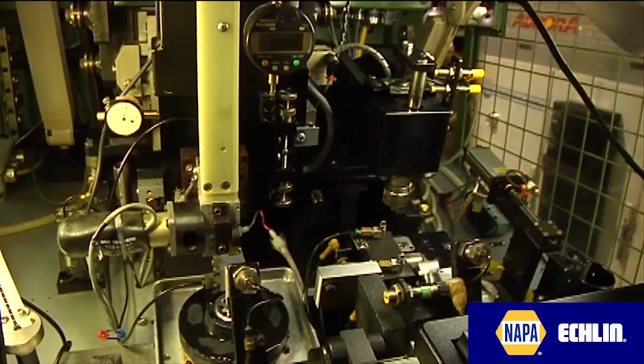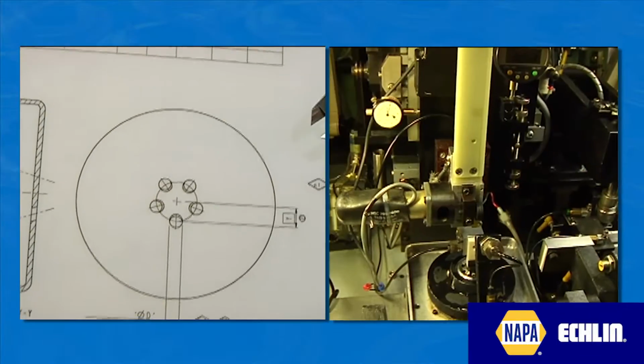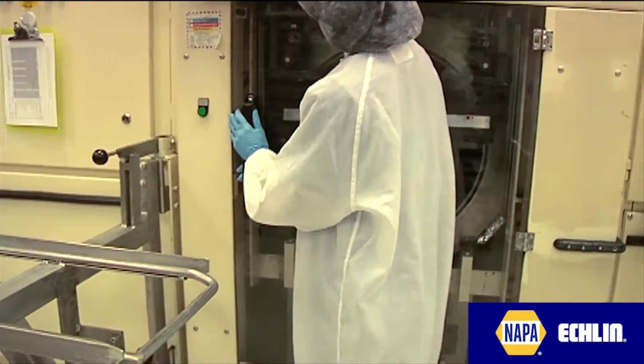together. In another area, we produce the plates that control fuel flow. Holes are burned into the plates in specific patterns based on the application. These holes need to be exact to allow the injector to deliver a precise amount of fuel based on a specific flow pattern. The plates are tested for proper flow, then cleaned in an ultrasonic bath, and then vacuum dried.